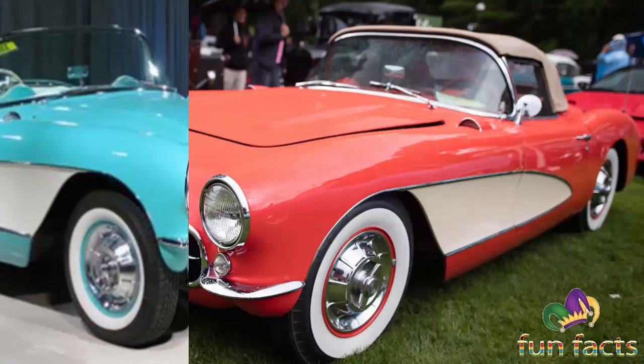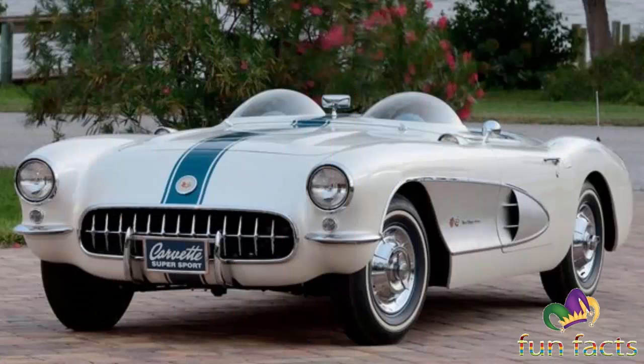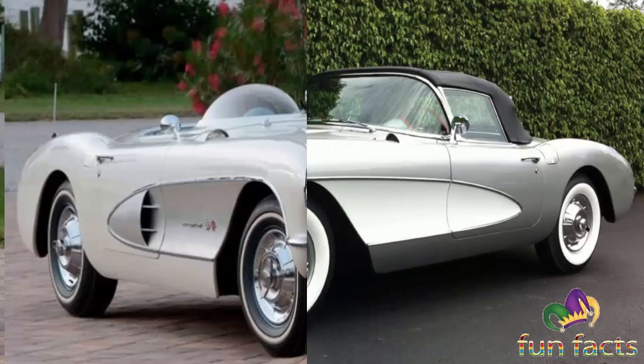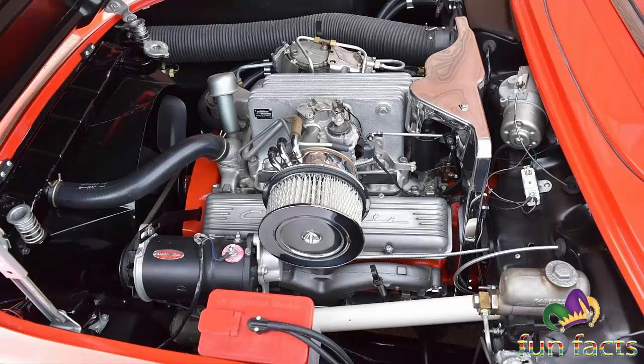A new, larger 283 CID engine was placed under the hood. Mechanically, it was really just the existing 265 CID engine, though it had been bored out 1/8 inch, and this modified engine delivered an impressive 220 horsepower when coupled with a 4-barrel carburetor. Dual 4-barrels took it to 245 horsepower. Better still, consumers could now also purchase GM's newly developed ramjet fuel injection system, which yielded 259 horsepower.